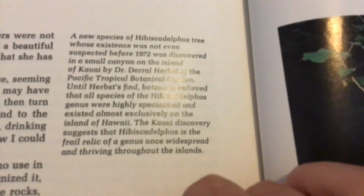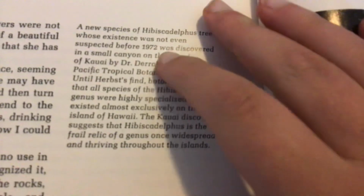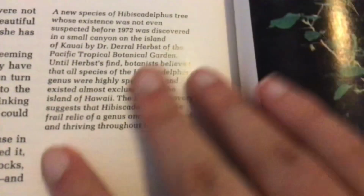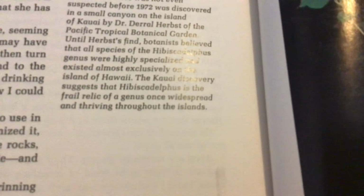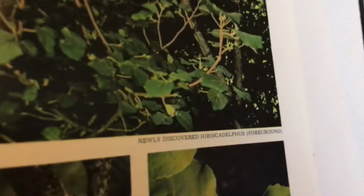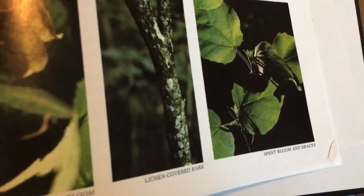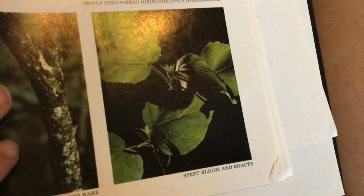Until Herbst's find, botanists believed that all species of the Hibiscadelphus genus were highly specialized and existed almost exclusively on the island of Hawaii. The Kauai discovery suggests that Hibiscadelphus is the frail relic of a genus once widespread and thriving throughout the islands. Newly discovered Hibiscadelphus in the foreground. Fully open bloom. Lichen covered bark. Spent bloom and bracts.